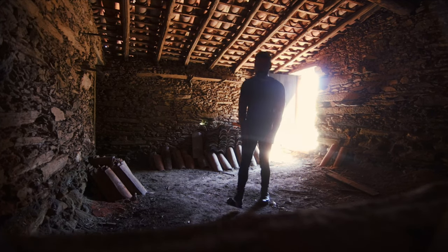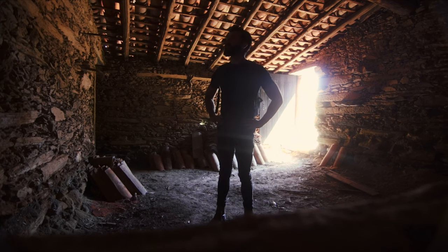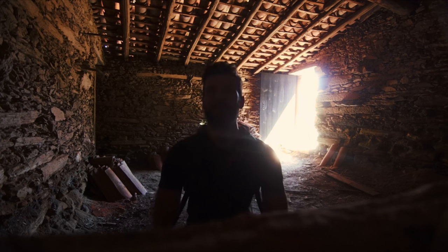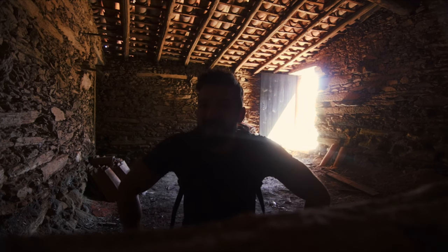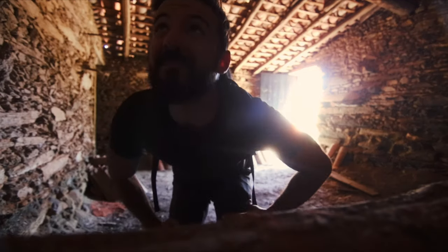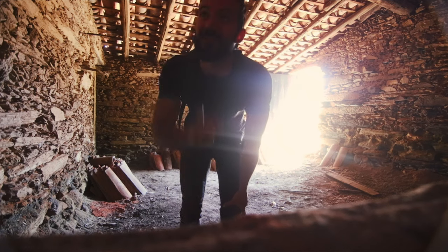So it's got this pretty big barn. Obviously, it's just a roof, a leaking roof, and some stone walls. This image probably sucks because it's super, super dark. There's tons of these small lizards. There's one there now.